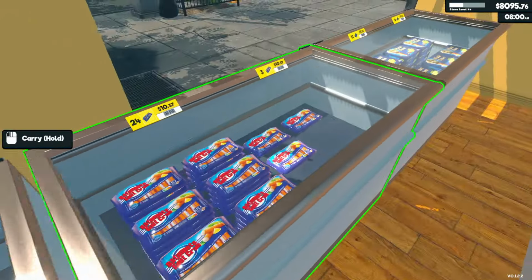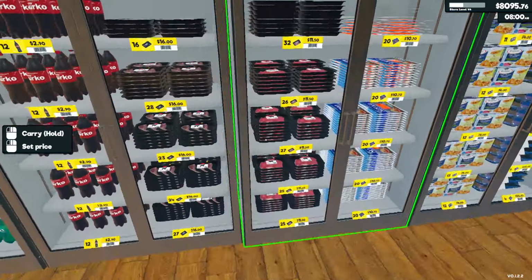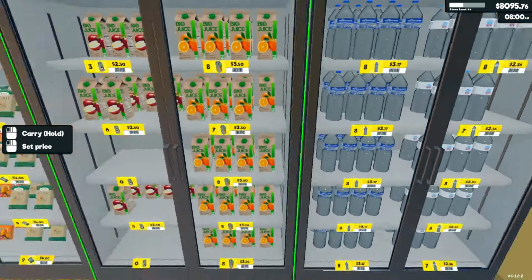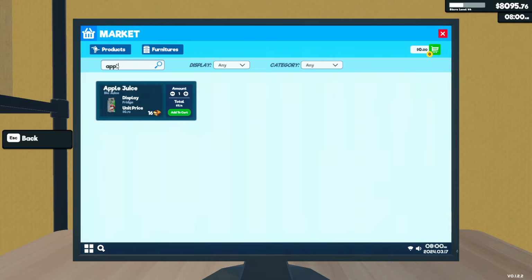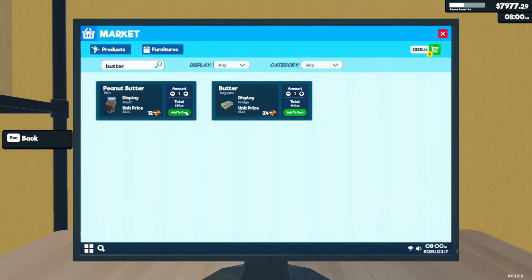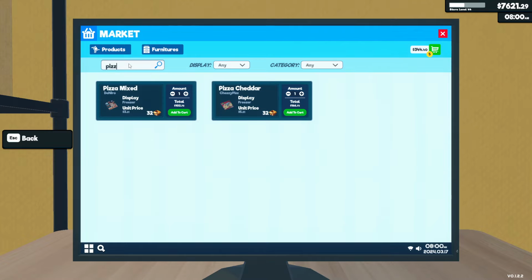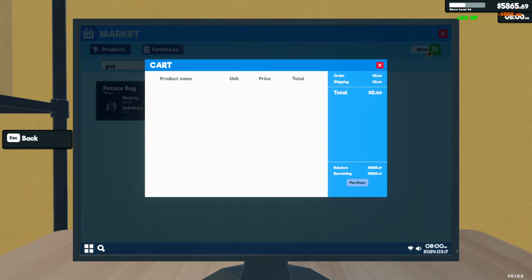So, quick walk round again. Pizzas we need. That's all looking pretty good. We're out of potatoes, clearly. In the stock room. I feel like we're not selling many of these anymore. Unless I just bought loads without realising. So we need apple juice. Need them as well. Apple juice, butter. Let's get some orange as well. Right, butter. Peanut butter. Honey. Pizza. Got a nice voice. More potatoes. Okay.